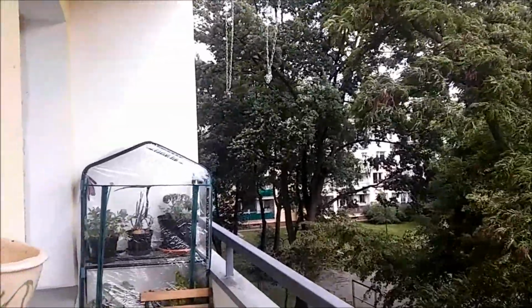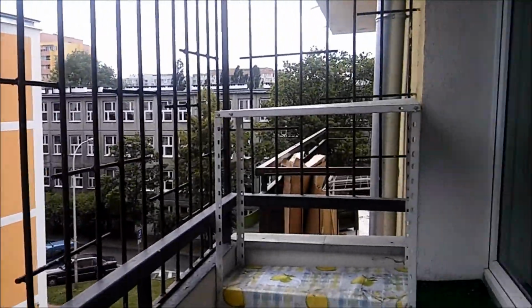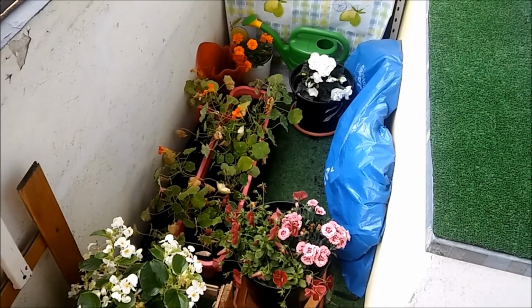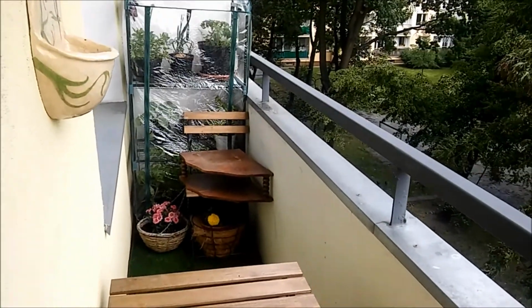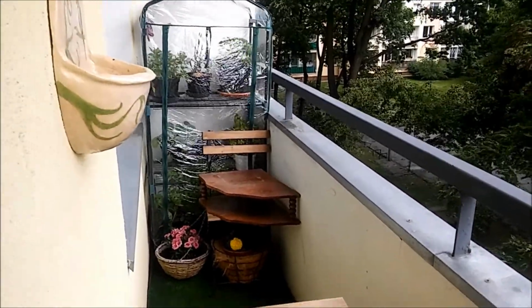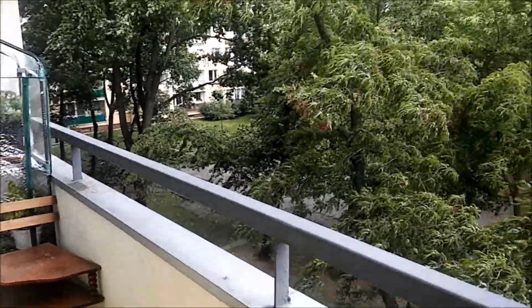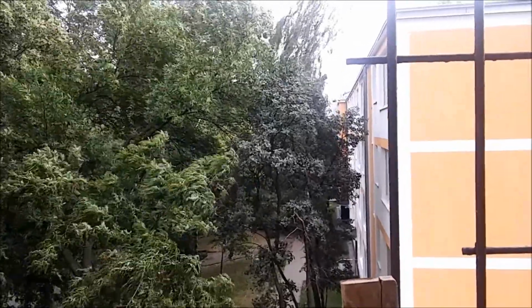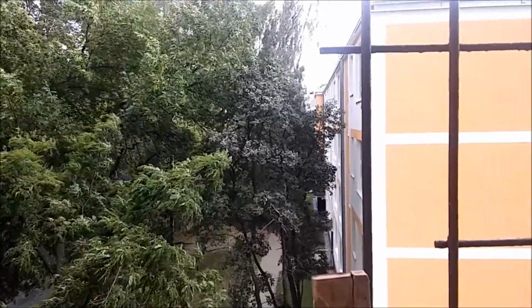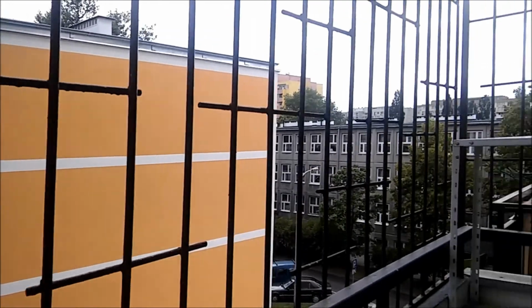So the wind is really strong, and that's not something that I am doing very often, but I have actually put all of the flowers on the ground. I've put the umbrella down, the hanging planters. I've also closed the greenhouse and put the chair here to secure it. But there is a possibility of tornadoes today, and that's not something that we were having in this area like ever.